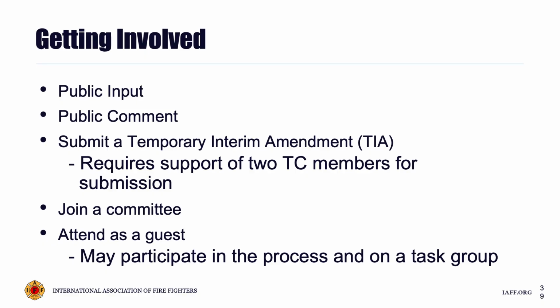We also have them participating in task groups. If we have a working group addressing a specific issue, like preliminary exposure reduction, and we have a subject matter expert that's not on the committee that wants to participate, or for that matter, run that task group, we'll put them in charge of it. They can actually run a task group as a guest, not a committee member, and participate fully in the process. They don't get a vote. The only way to get a vote is to be on the committee.